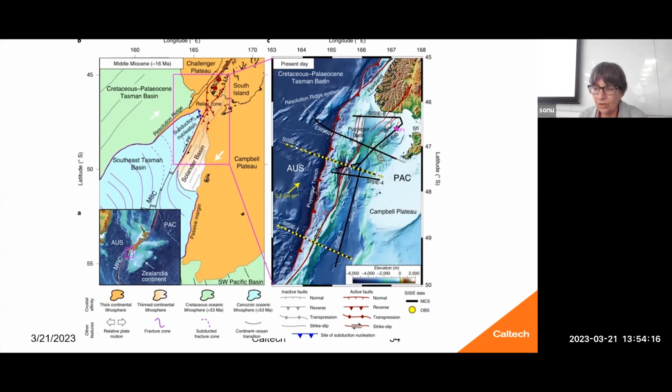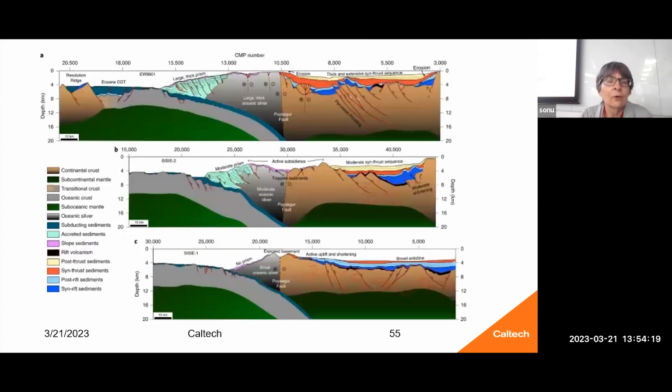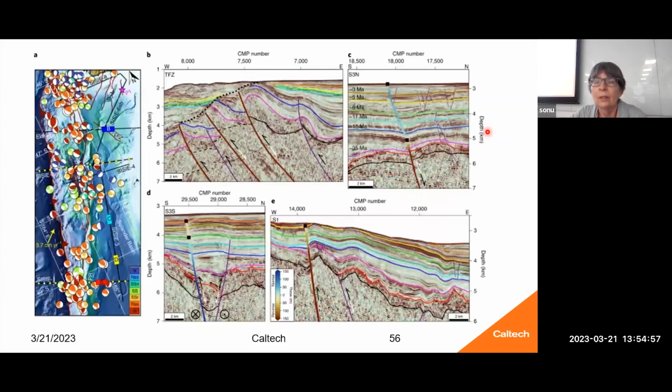Okay, so the idea here is that we actually have models, and you can look at the differences in these three transects going all the way up to the South Island of New Zealand. And so we have some oceanic crustal material, which is probably right here in this area, just to the west of the Puysegur fault system. Okay, and then we have some basins that developed in the upper plate that we can use the stratigraphy of to determine the history of how uplift was happening in this region as subduction initiation was starting.